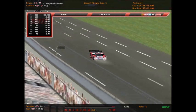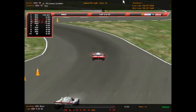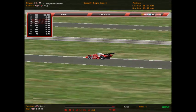Meantime, Johnny Gardner continues to lead this race here as we're now completing the 4th lap of this event. A long race here today at Talladega. As we said, 30 laps, 120 miles around this track.